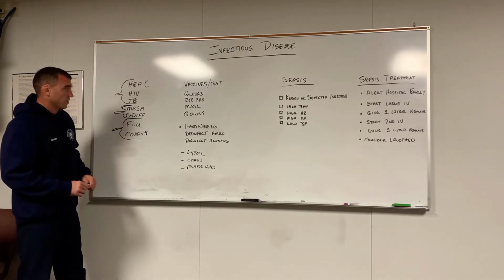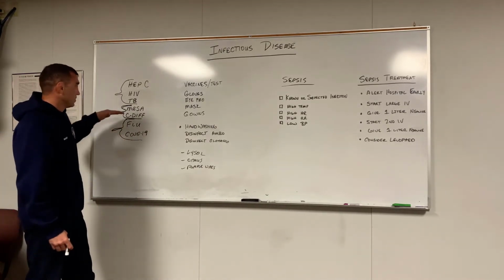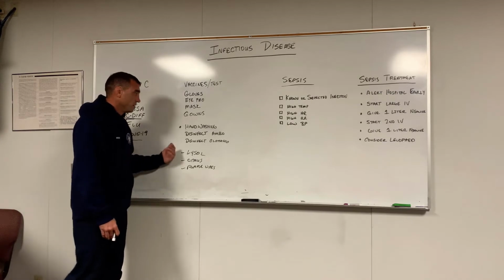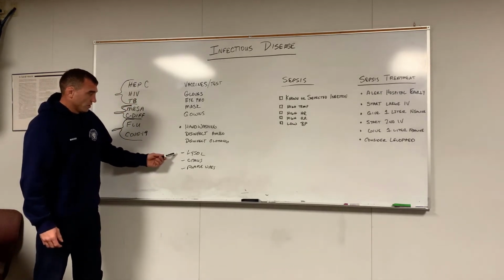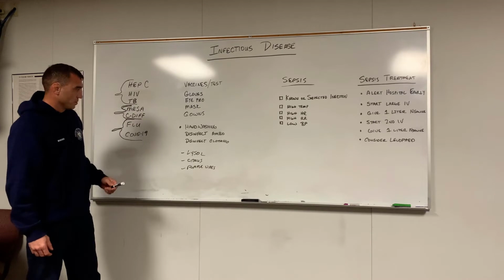MRSA is probably the hardest one of these to kill, but most of the stuff is killed easily when it's outside your body. Right? MRSA and C. diff become very hard to get rid of once it gets inside your body. So if you kill all the stuff in the truck and nobody gets it, it's a lot easier. Big thing for that, disinfecting the ambulance, right? So Lysol, something we use a lot. Citrus cleaner, something we use a lot. And purple wipes. All those are proven to kill pretty much everything on the board here.